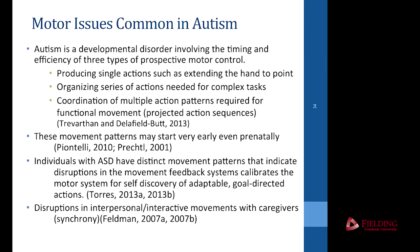Autism is a developmental disorder. And I emphasize developmental disorder because even in the current DSM, it's considered a behavioral disorder. But more and more autism is being recognized as having developmental roots and foundations. And at the core of that, motorically, are disorders in the timing and the efficiency of three types of prospective movement. In other words, movement that is involved in acting on the world.